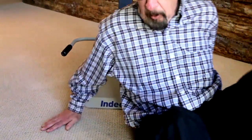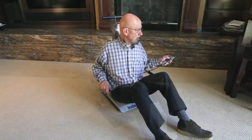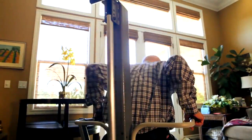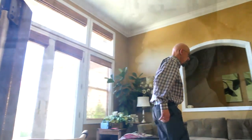The fallen simply scoots to their IndeeLift, positions themselves on the beveled seat, and, with the simple push of a button on the wired remote, the fallen is gently raised from the floor to a height of 21 inches in about 60 seconds. Once raised from the floor, they can relax and catch their breath. And when ready, they simply stand up from the IndeeLift seat, as they would from any chair.